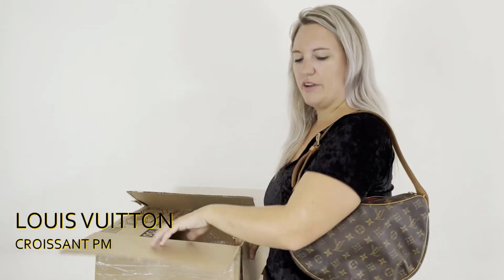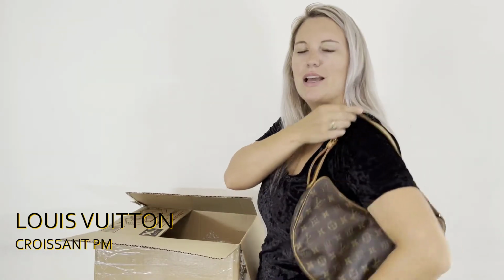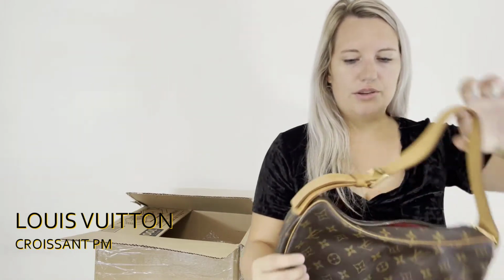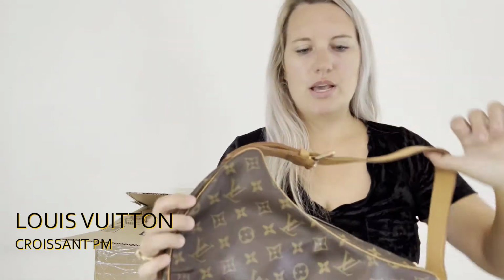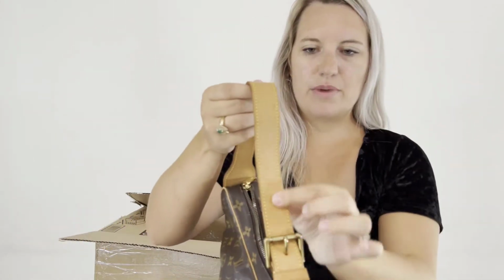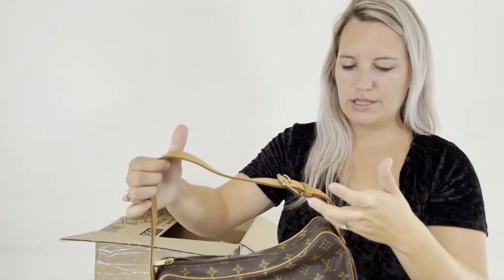Let me show you how it looks on the shoulder. It wears very comfortably on the shoulder because the strap is thick and it doesn't slide off of your shoulder. You know what I mean? I hate it when bags do that. It has a vachetta leather strap, and the strap is very clean. Some very minor marks, I wouldn't even really call them watermarkings because it's hard to even see them, but there are a couple tiny speckles on there.